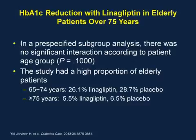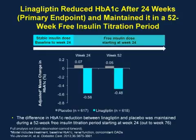The study had a high proportion of elderly patients. 65 to 74 was 26.1% for linagliptin and 28.7% for placebo. And patients 75 years and older, 5.5% for linagliptin, 6.5% for placebo. We can use this drug safely in elderly people.